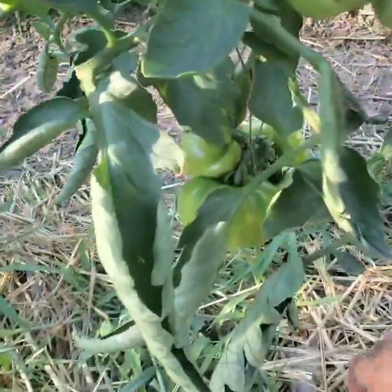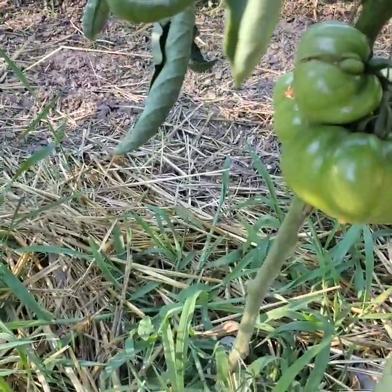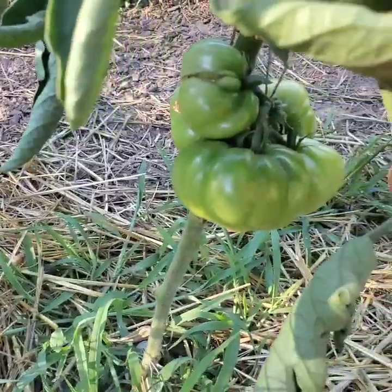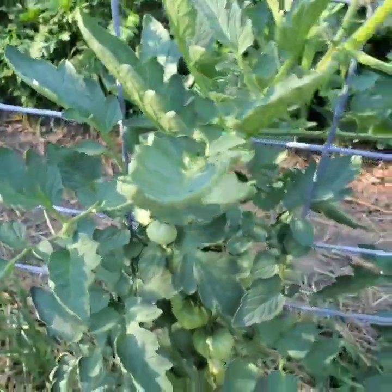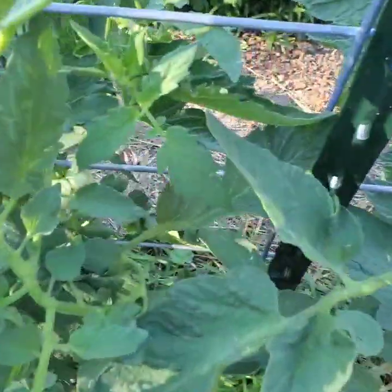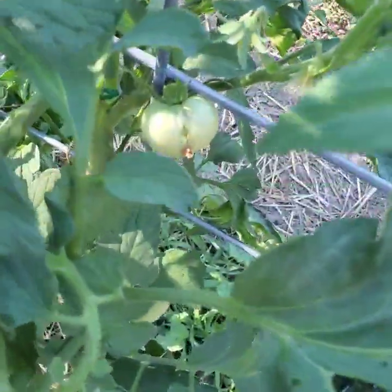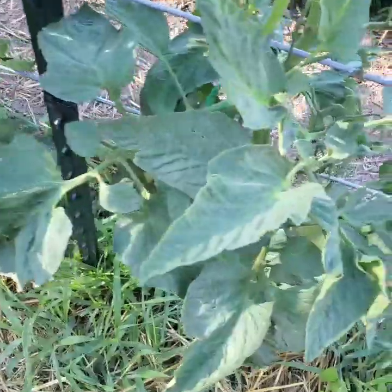Oh my goodness, look at you. And what's your name? Your name is Triple Crop. You see those? There's some. Wow. This plant is doing very well. Bless you. No fruit on you. One. One little one right there. Oh, two.